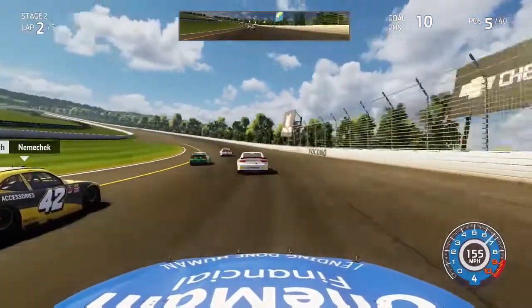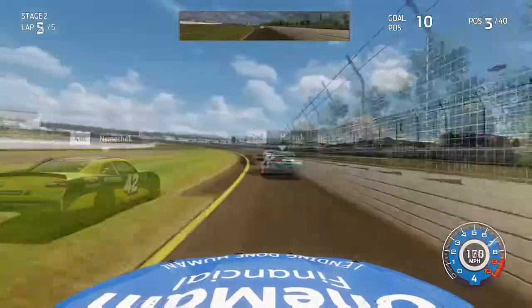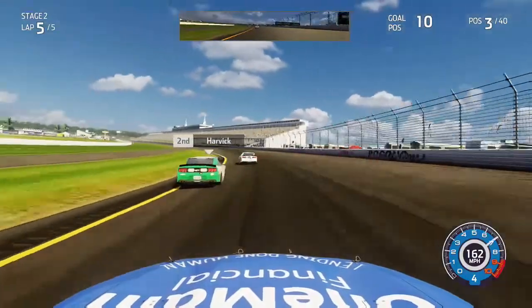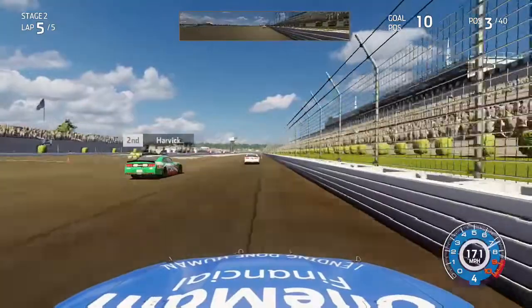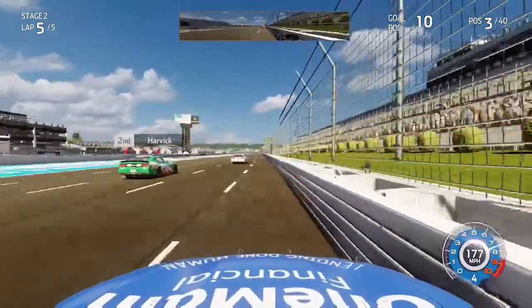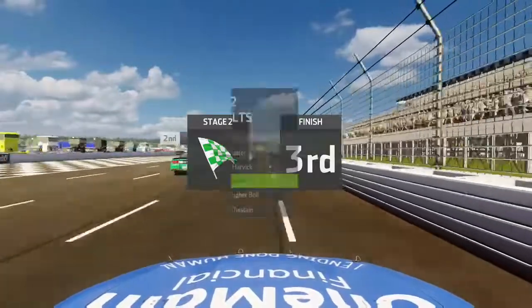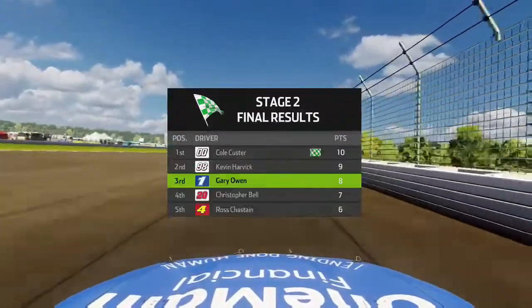We might actually be able to make this work. We do get a bit of a run on the exit of the corner. We were able to make that pass work, and we also got by the 42 of John Hunter Nemechek, and we got past Christopher Bell in the number 20 as we come to the end of stage 2. Cole Custer is going to win it. Kevin Harvick 2nd, and we're going to get 3rd in stage 2. So we're lined up pretty well for this final stage, and maybe even pull off 2 wins in a row.